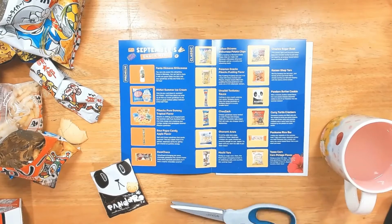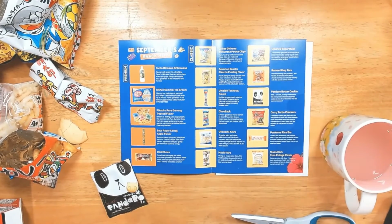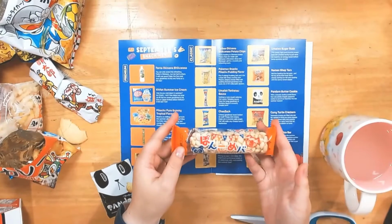Okay, so 2 more snacks from the classic, and then we're on to the premium. So our next classic snack is Ponkome Rice Bar. Losing your appetite in the summer heat? Light and crispy Japanese puffed rice treat Ponkome has a sweet and spicy soy sauce based flavor that is what you need. Alright, so there we go.